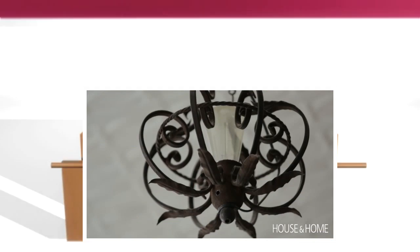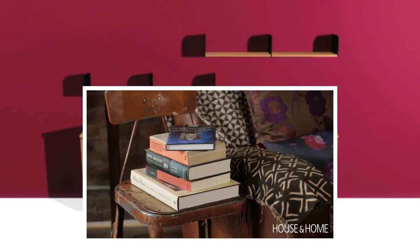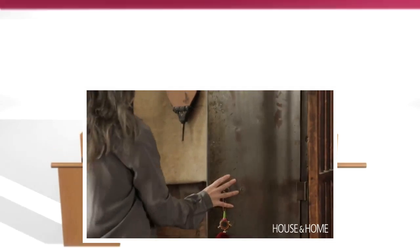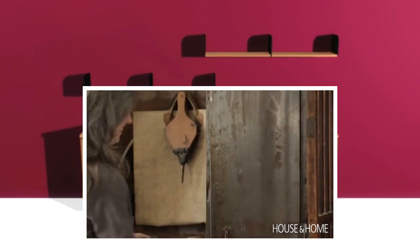Owning a store, I often want to purge and get rid of everything just because there's so much new, and I'm like, I can't bring another thing into the house. So that cabinet is from the flea market, as are many things in the apartment, and we turned it into a pantry by adding shelves on the inside.